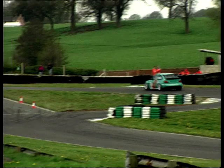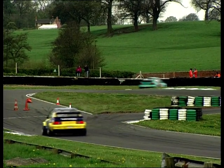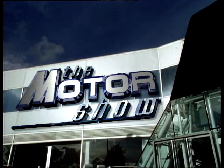It. After the break on the Motor Show, average family cars after a not-so-average adaptation job. We go to Oulton Park to race with the Thunder Saloons.